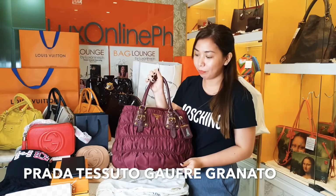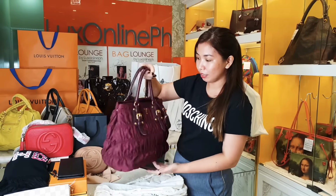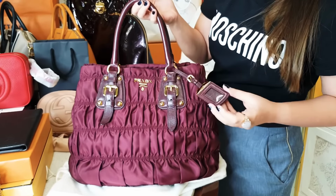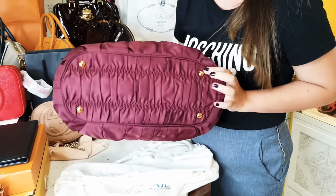This one, we have a Prada in off-red. It's still good as brand new condition, guys. Super nice, super ganda. And gold hardware. So, complete pa siya with this bag tag. And meron siya metal feet.